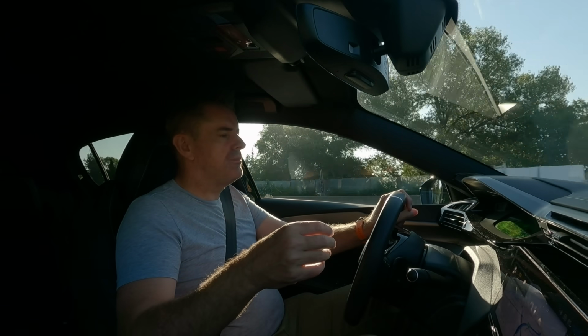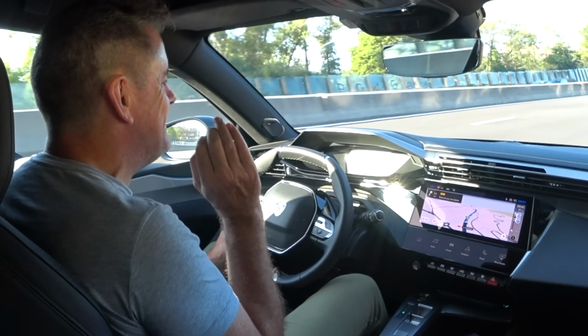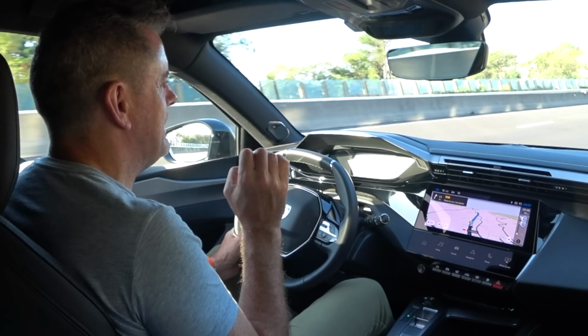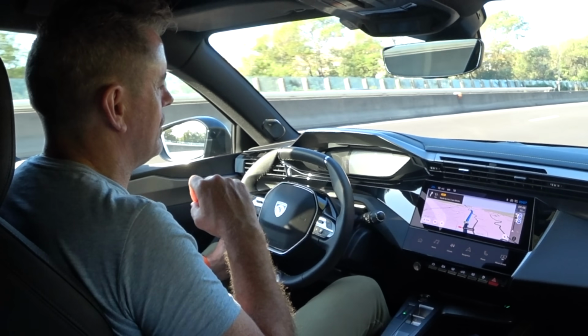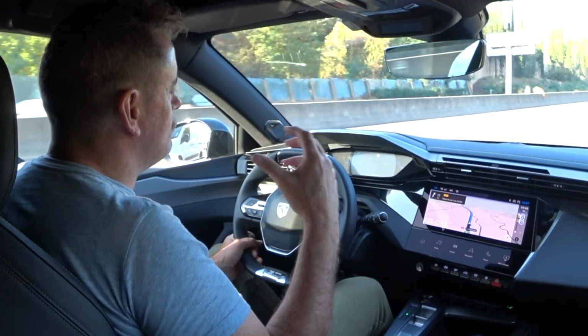Not the head thing, but you know what I mean. For me, Peugeot has nailed it with the design. The design of this car is amazing looking. Perfectly proportioned, looks great on the road. In the rearview mirror, it really does look well.